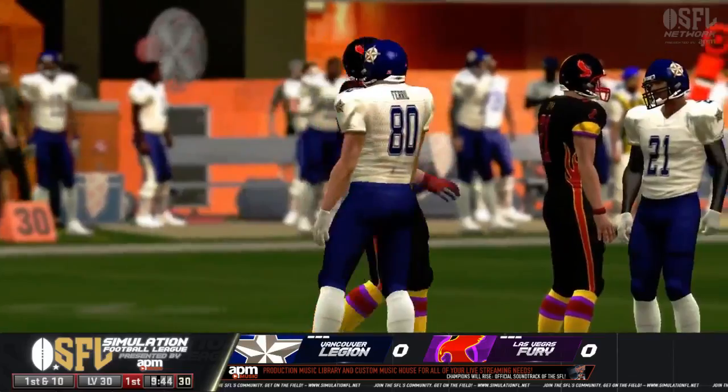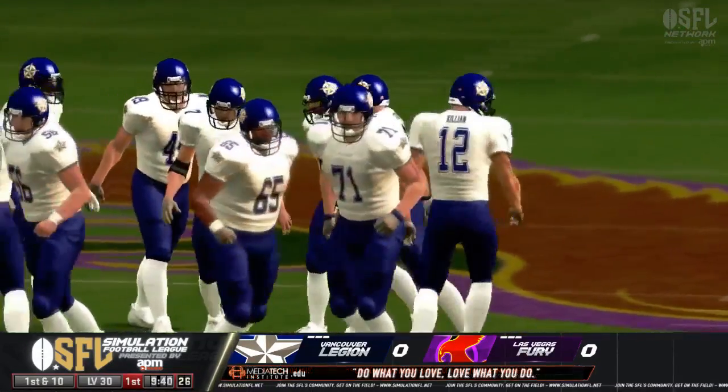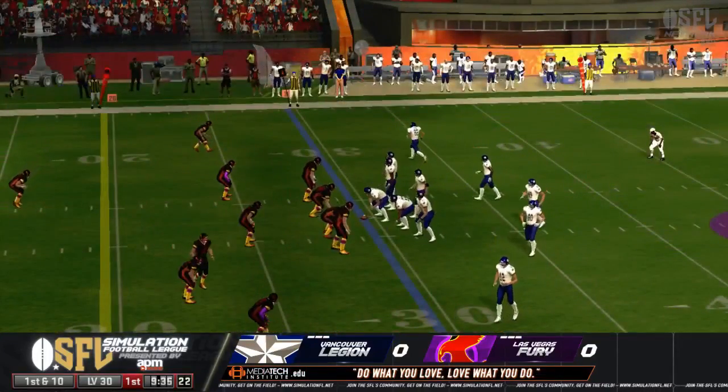Good job by Biddix to step up into that pass to make sure it had enough to get past those defenders. There's plenty of defenders around him. He zipped that pass right in to get that first down.